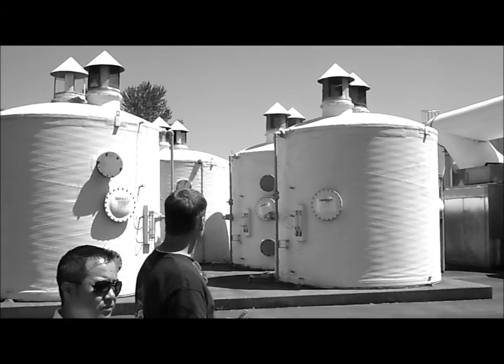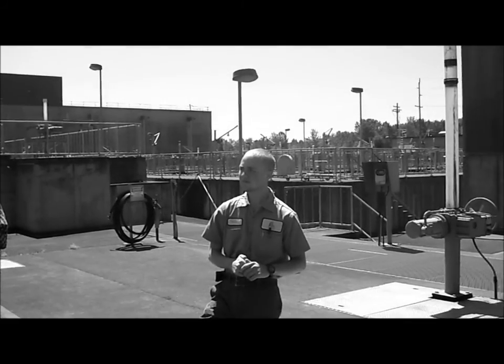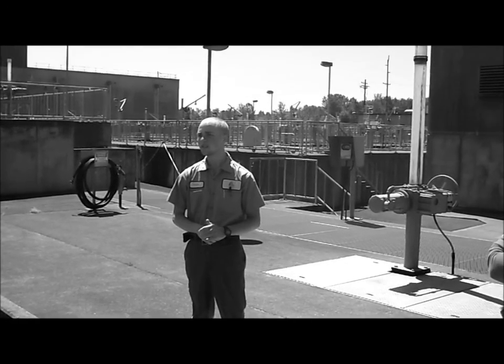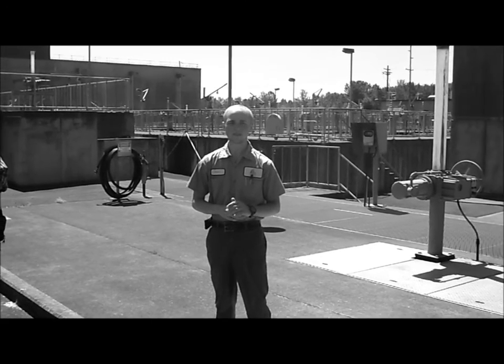So all those buildings have odors, vents, piping, pumping it to these towers. And then our effluent goes down and blends with MBR effluent. So that cleans it up even more before it goes to the landfill.